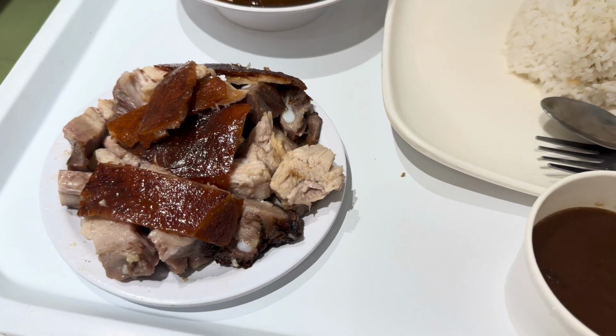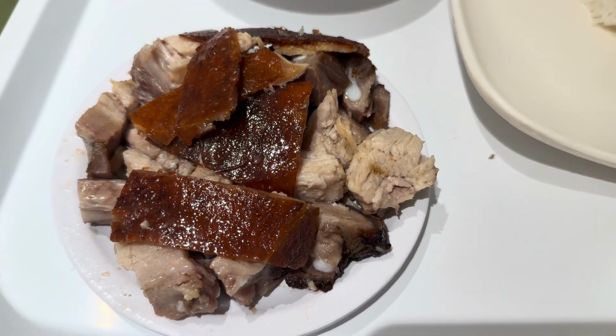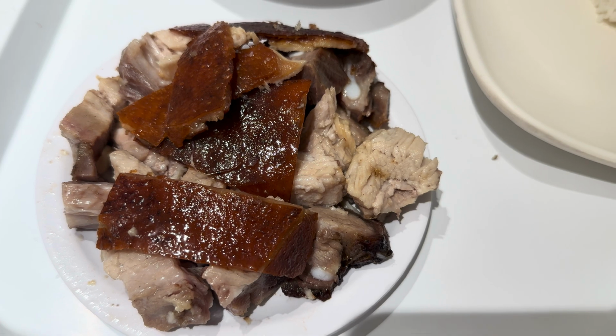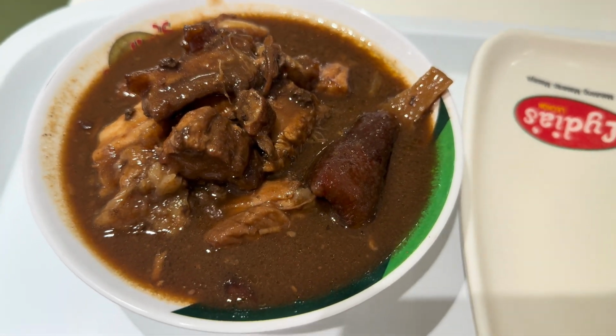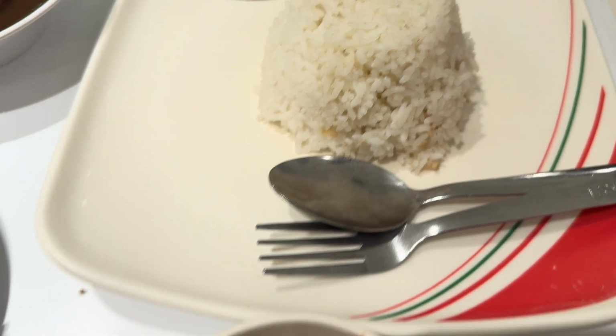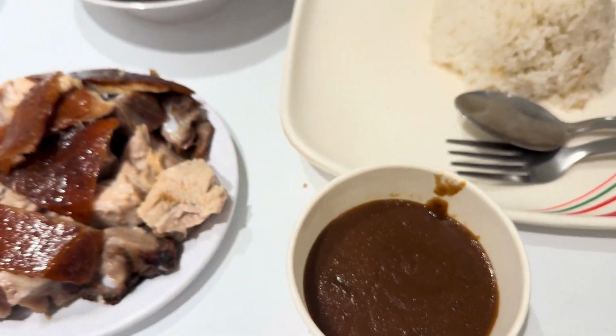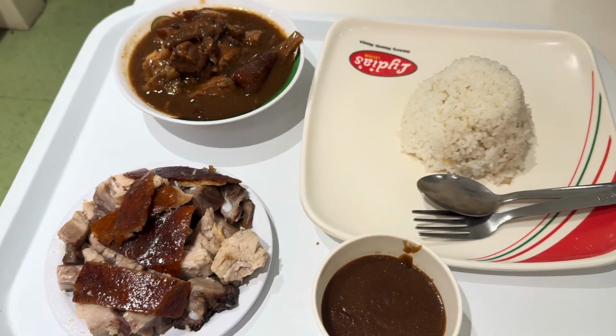All right, guys. So here's a close-up of the food I got. I got a 1/4 kilo of lechon. This is called paksiw or lechon paksiw. I got a scoop of rice, and this is a liver sauce right here. So looking forward to trying lechon for the first time.